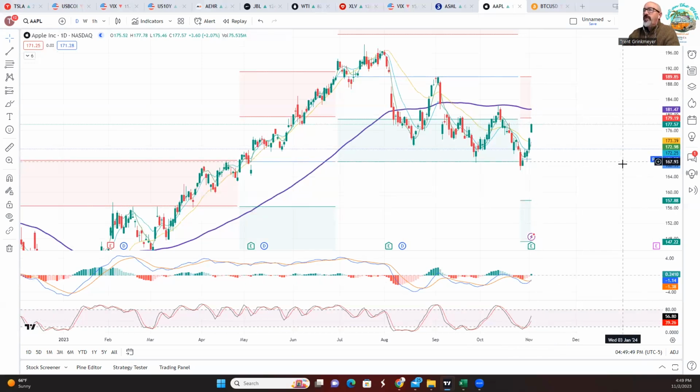But then they come out with earnings, and if the market opens with Apple down like it is, these indicators, MACD and slow stochastic, will be negative and will go south again. And I think we'll also definitely see a breakthrough of the 50, a breakthrough of the 20, and a breakthrough of the 9.